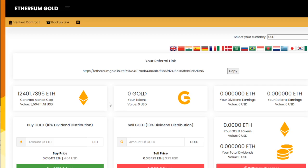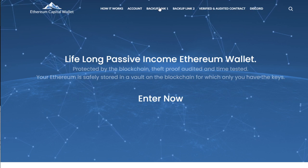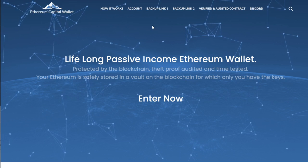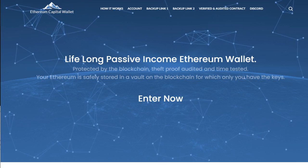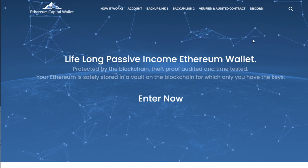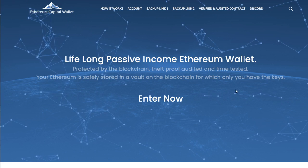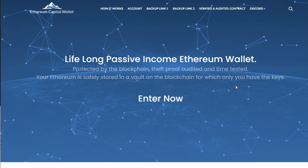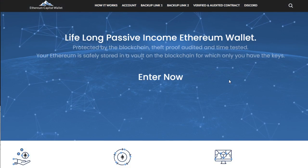Hey everyone, just gonna give you an update on Ethereum Gold. They officially released the rebranding of their site. It's called Ethereum Capital Wallet. When you do connect to the site, it's going to ask you to reconnect your MetaMask wallet. So basically it'll pull all your same stuff over from the Ethereum or ETH Gold website.